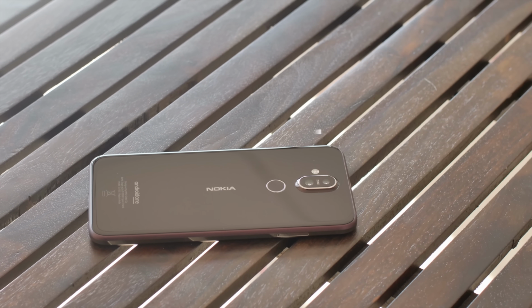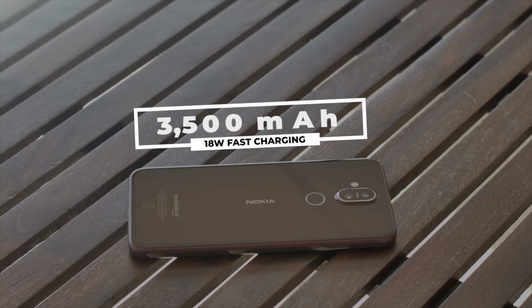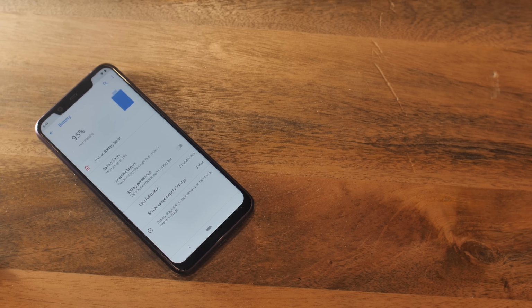Lastly, there's the battery. The Nokia 8.1 packs in a 3500 mAh battery, and there's fast charging support with an 18-watt fast charger bundled in the box. Now, I haven't tested the battery on the phone yet, but I think it should be decent enough even if it's nothing extraordinary.